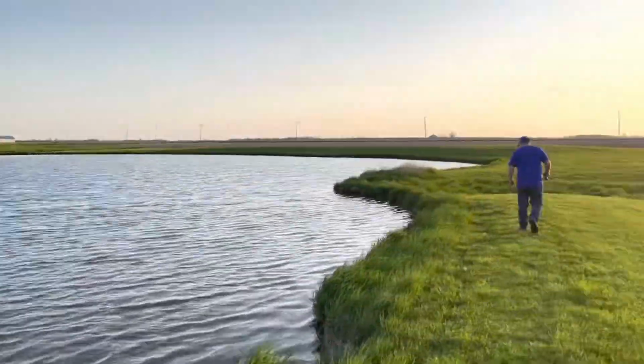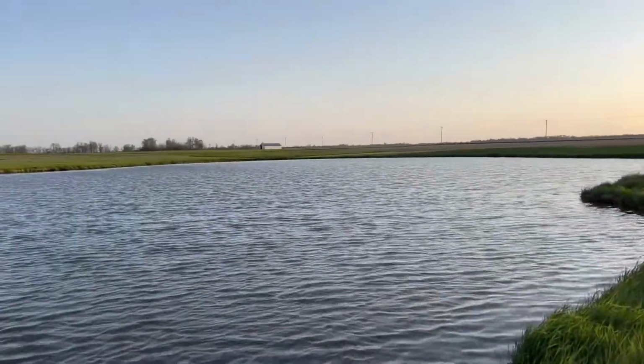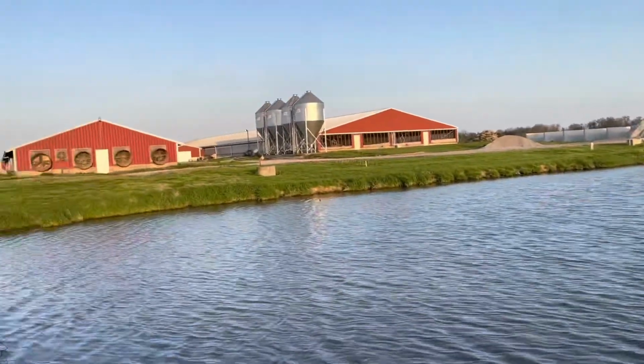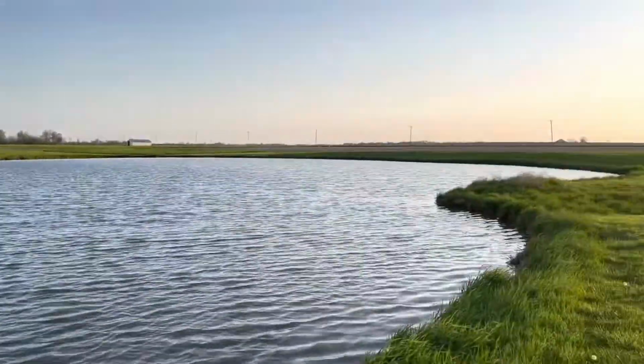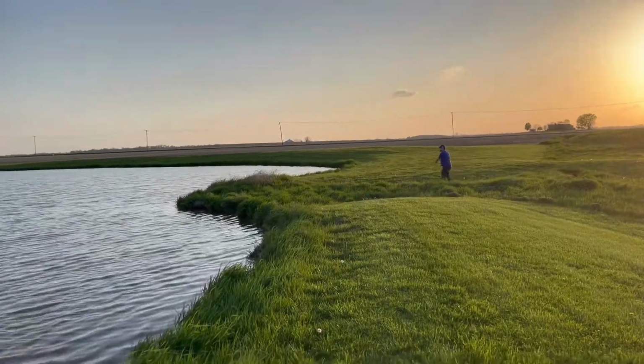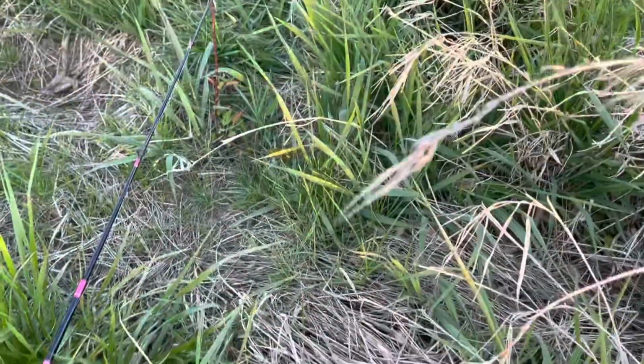We got about an hour before daylight. You can see the sun there. It's not far from setting. This is some of his family. It's a farm here. And he's gonna be catching one before I get started if I don't quit talking. So without further ado, let's catch a fish.